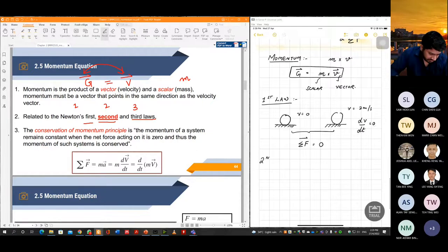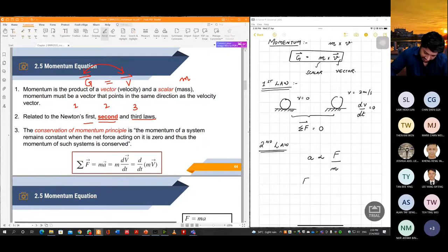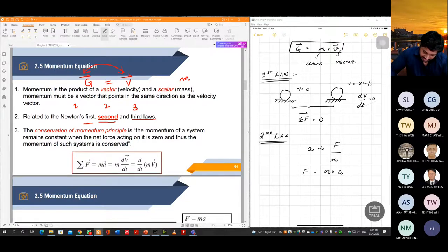We move on to the second law. The second law states that the acceleration of a body is directly proportional to the force, and it is inversely proportional to the mass of the body. Hence, we can derive that force is equal to mass multiplied by acceleration. In vector notation, force vector is equal to mass into acceleration vector.